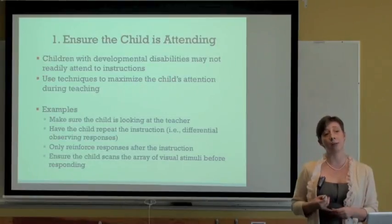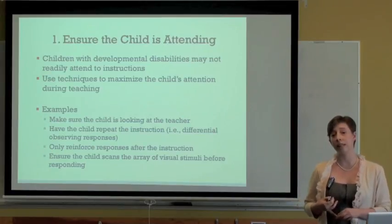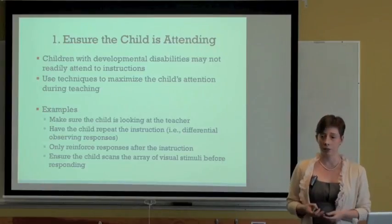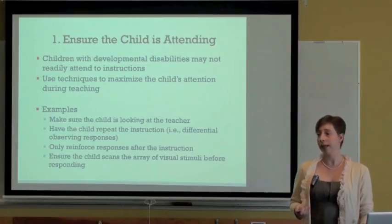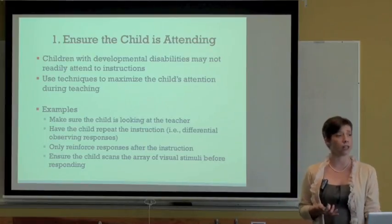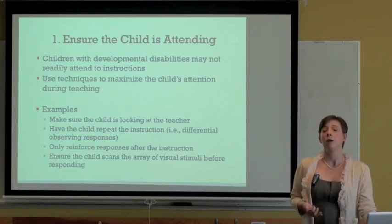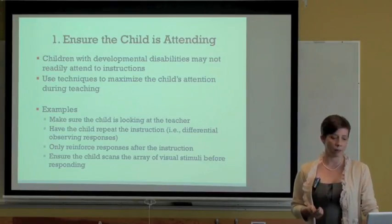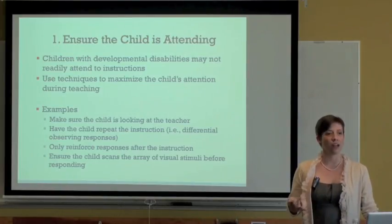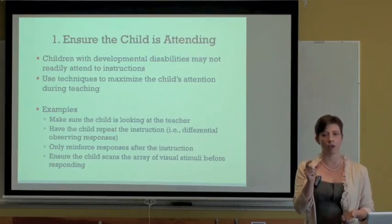There's a couple of ways that you might go about doing that within the context of these programs. One of the easiest things to do is require the child to look at you before you issue an instruction. One strategy that you might use if a child has difficulty paying attention to auditory instructions is to have them repeat the instruction. One thing that I've done in the past is something like, point to car. What are you going to point to? And then I would prompt the child to say car. So that was increasing the likelihood that they were paying attention to the piece of instruction that was most important.